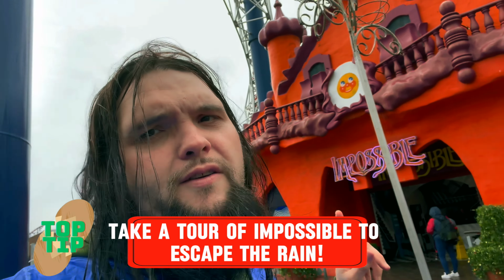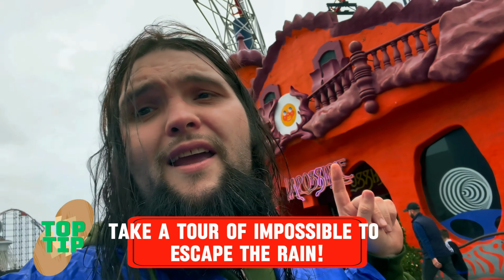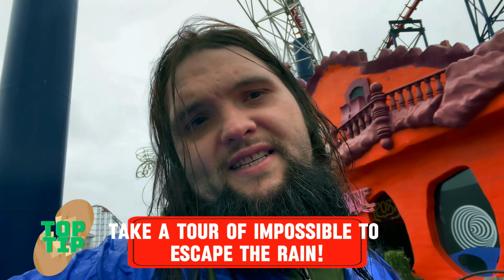There is an indoor attraction here called Impossible. Bit of a fun house. There used to be a swing at the end. There is a mirror maze in there as well. So it's a good bit of time to kill if it is raining. Get you indoors. It's fun. There are some fun bits and pieces in there too.